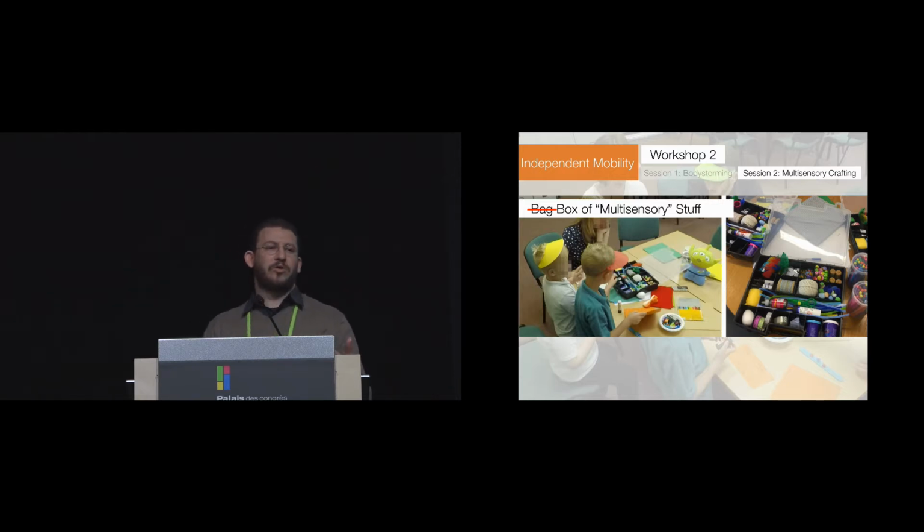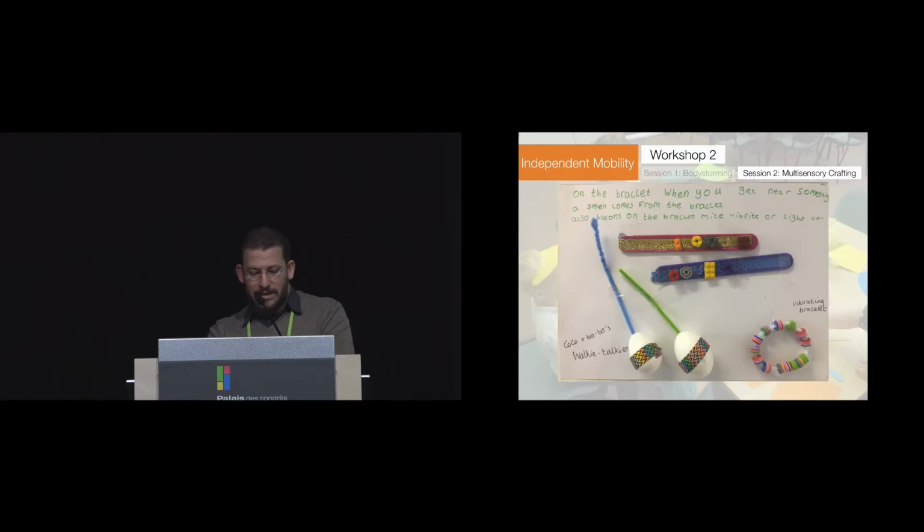So in addition to typical crafting materials, we introduced some scents and aromas and food flavorings and some off-the-shelf audio recording equipment. And we did this presentation of the results of the thematic analysis, and then we engaged with the groups to try to conceptualize some lo-fi, like I said, mobility aids.